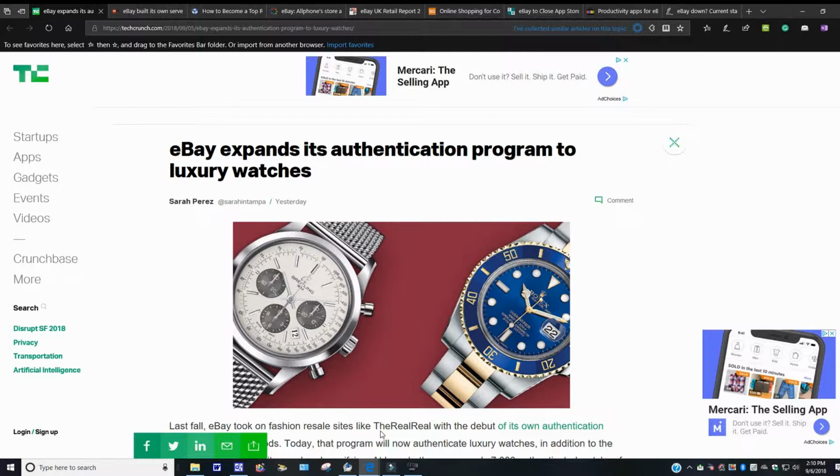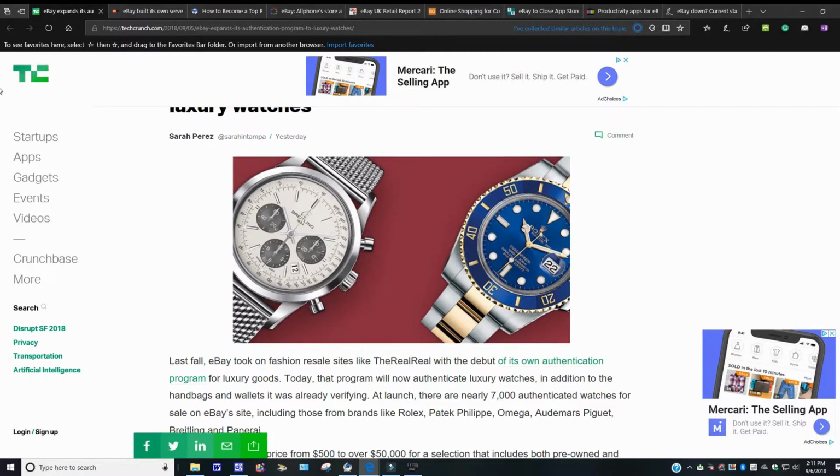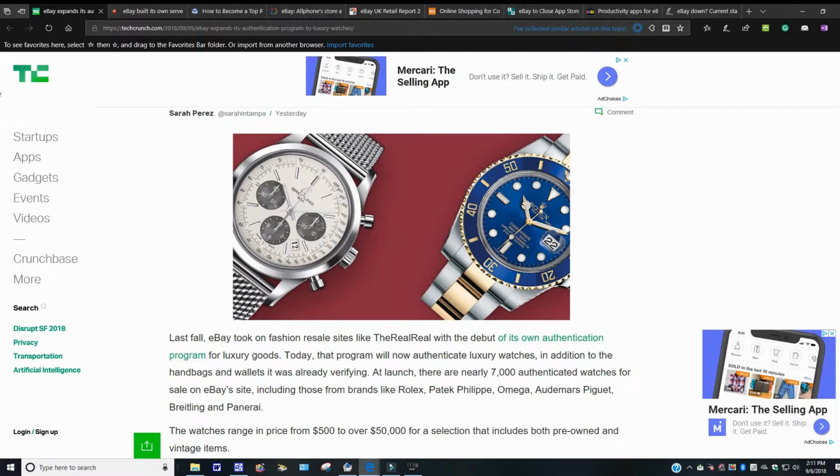So let's get started. This one here is from TechCrunch. It's in regards to eBay expanding its authentication program to luxury watches. For those who do sell luxury watches, yes, it is very important to get it authenticated, because if you send it out to a buyer and you don't do your homework, you know what's going to happen. You're going to get the dirty end of the stick, because they're going to leave a nice, beautiful, positive feedback, if you know my drift.